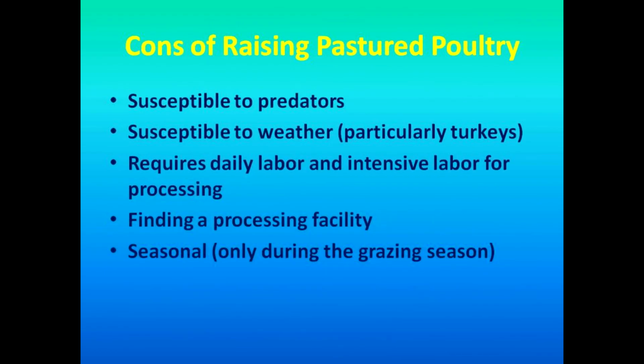Some of the cons to consider in raising pastured poultry is that these birds are very susceptible to predators out there: foxes, coyotes, skunks, possums, raccoons, bobcats, hawks, owls. There's quite a few predators. And at certain times of the year, they are quite vulnerable to cold, wet, windy weather, particularly turkeys. And they have to be taken care of every day, and they do take a good bit of labor at certain times, especially during processing time. And then you have to locate a processing facility. And most of these enterprises are only seasonal.